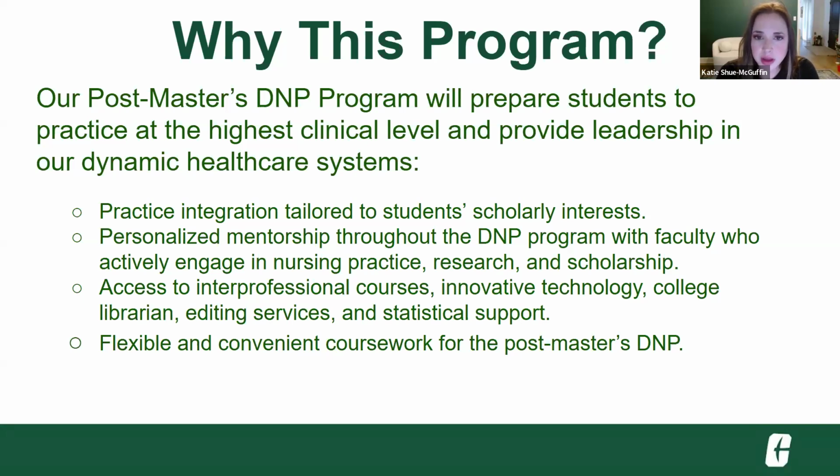So we make sure that it's something that you're passionate about, that you do a scholarly project on. Most times this is at the student's site of employment, but if you need assistance with finding a clinical site, the faculty and myself will work with you on that. We also have personalized mentorship throughout the DNP program with faculty who actively engage in nursing practice, research, and scholarship. We also make sure our students take courses on interprofessional education as well as global health.